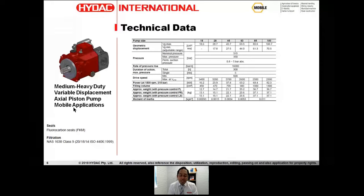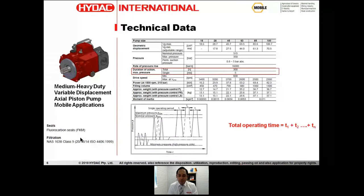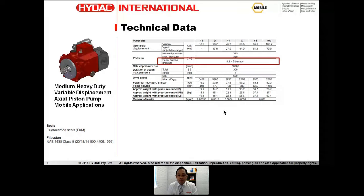Let's review some of the finer details that occasionally get overlooked when you're designing a system. The duration of the maximum pressure should not exceed 5 milliseconds in a single operating period or 300 hours in the total operating period. This is the formula. Otherwise, it significantly reduces your pump life. The case vent pressure should never exceed 1 bar in the normal operating condition or 0.5 bar higher than the inlet pressure with a 4 bar peak. The permissible suction pressure range should be from 0.8 to 5 bar absolute, and we should always try to be within this range for optimum pump performance and longevity.